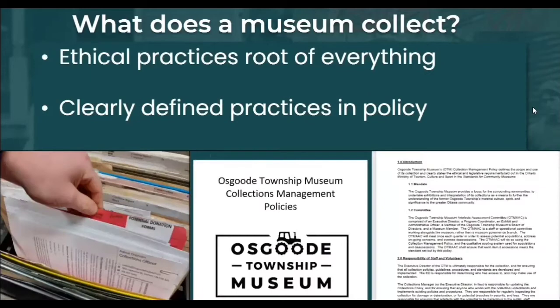Ultimately, running and following ethical practices in how you operate the museum and run the collections are really at the root of it all. There are many resources and guidelines out there for a community museum to follow. And one to look at is the Provincial Community Standard for Museums that was created by the Ontario Ministry of Tourism, Culture and Sport. At the end of the day, everything that the museum does must be clearly defined and thoroughly followed through policy. You see examples of that here.